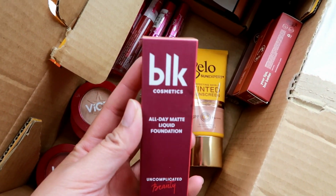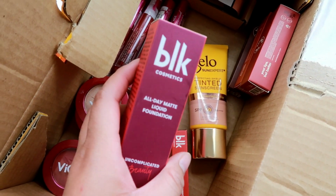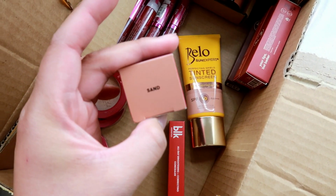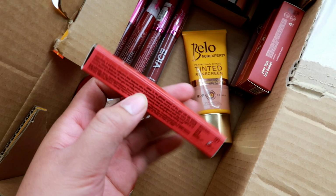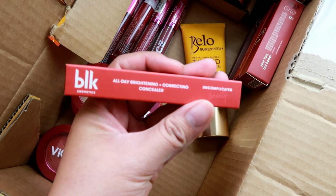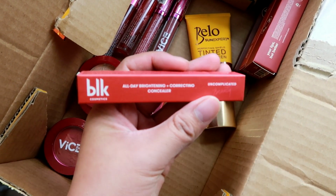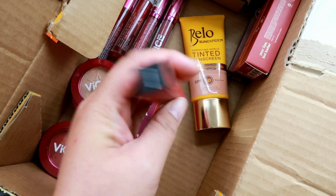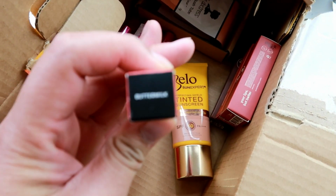And next one is BLK Cosmetics. This is the All Day Matte Liquid Foundation, and I got the shade Sand, and also this is the All Day Brightening Concealer, Correcting Plus Concealer in the shade Buttermilk.